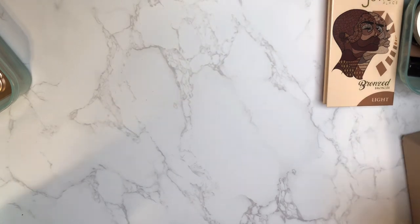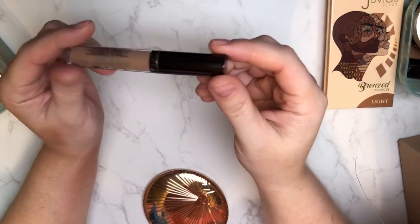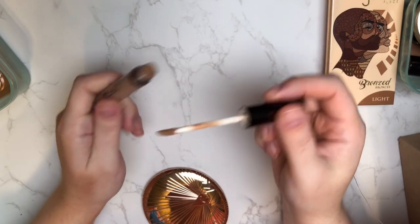Oh my, oh, I thought we had one more. We have two more. Okay, this one. This one is really cool. This is in the old packaging. I should probably get a new one, but honestly, it's just sat there. I haven't used it, so hopefully it's still good.